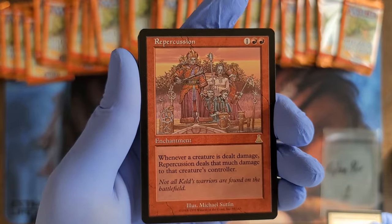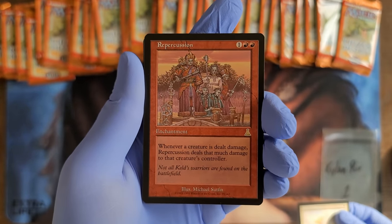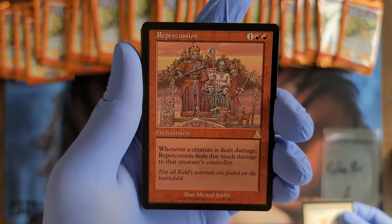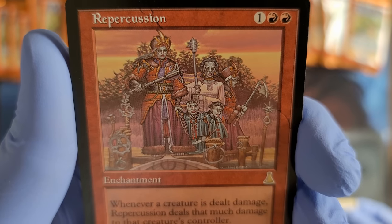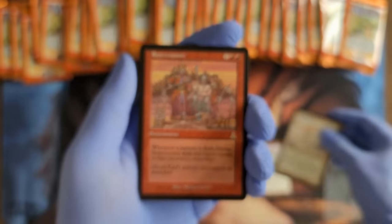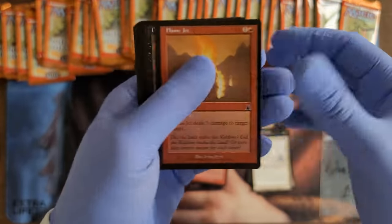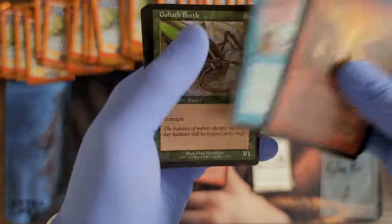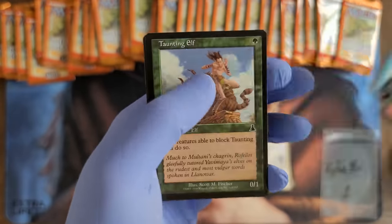Repercussion, that's a solid one. I think that's in the top 10. Not bad. Not bad at all. There are consequences for your actions, children. Now we will decapitate you. Just like Urza. Oh, it's so sad. Nice little hit there. Let's see some of that foilness. Come on, baby. You know, they pop so strong.